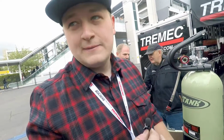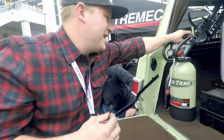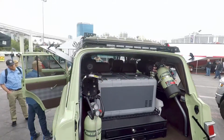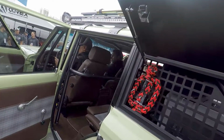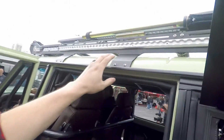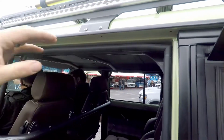Now, I noticed you guys have some serious rackage up there. Yes. Let's talk about the rack. Unfortunately, you can't get up there yet. Let's take a look at that. What we have is a specially designed rack from KC Highlights. This is actually a rack that they're going to sell for these Wagoneers. We helped them design it and get the geometry correct, so it's a rail mounted system. It's secured to the roof, but it's rail mounted. It sits in the drip rail.